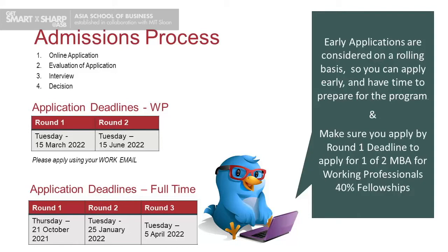We use a GMAC standard recommendation form, which allows you to use the same letter for different programs. If you have a choice between a perfect application and an almost perfect application, it's better to apply earlier as there is less competition for more seats. Also, very important when you're completing your application, please use your work email.